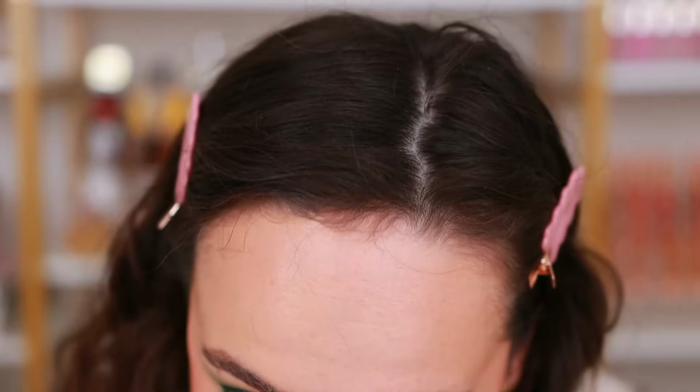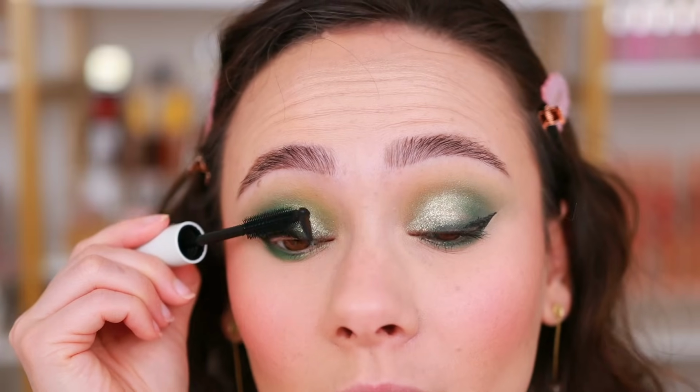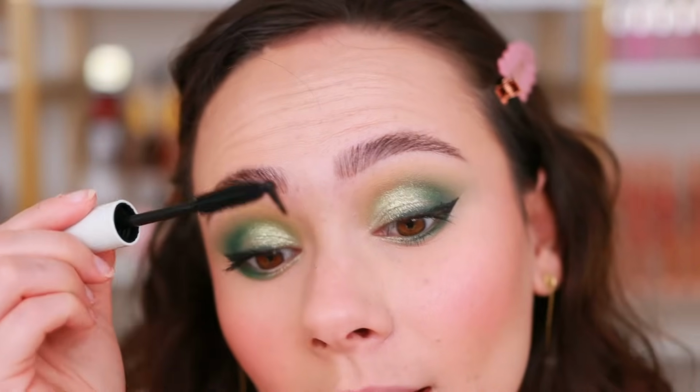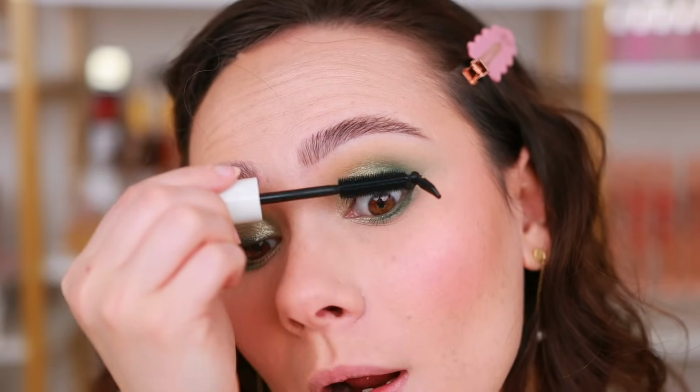The one is also a bit big for my lower lashes, but that's more of a me problem because they're so tiny. Yeah, okay, we'll keep this just to the upper lashes. Honestly, it's doing a really nice job of separating. It's not building up too thick, and it is a little difficult to maneuver, but the separation, crazy good.